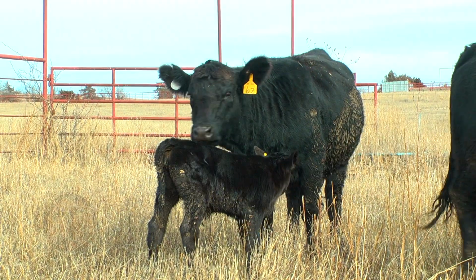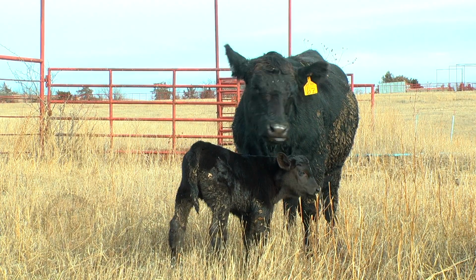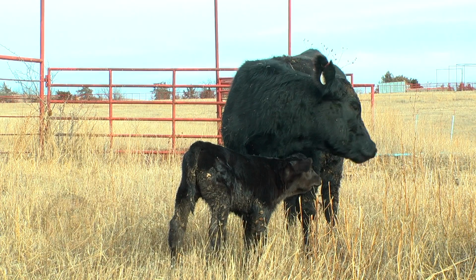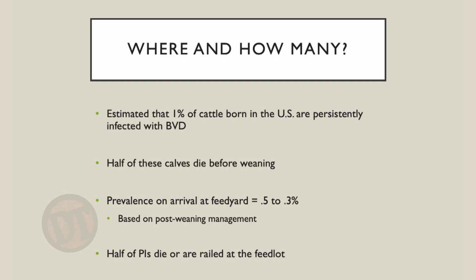So a persistently infected calf gets infected before the immune system turns on and then recognizes BVD as itself, just like it does any other cell. So that calf is born with BVD in every cell of its body, and it never clears it. That's the reason these persistently infected calves are kind of like the Trojan horse. They come into the herd, they go out of the herd, they come into the feedlot, they go into the feedlot pen, and they spread BVD the rest of their life. Now, 1% of the cattle born in the United States are persistently infected with bovine viral diarrhea. Half of those animals will die prior to slaughter.